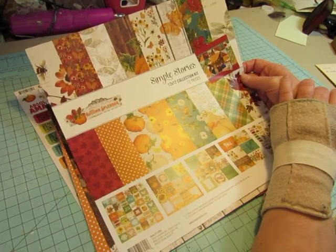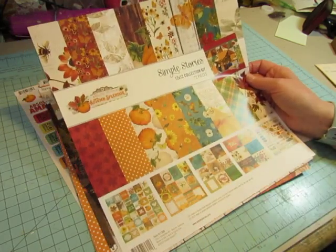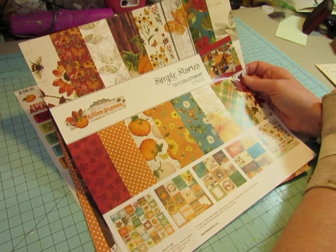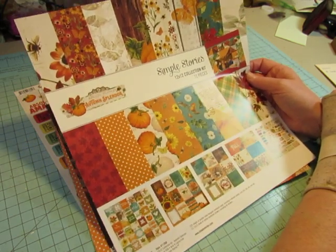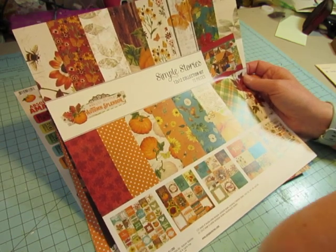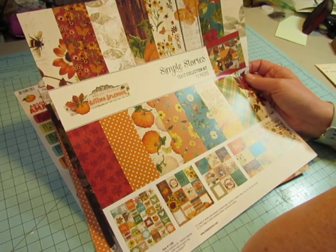And I love the colors of fall. I love the crisp air, the cool. I don't like summer, so I love it when fall comes. So I had purchased this last year and figured I would use it this year. So I'm glad I remembered.